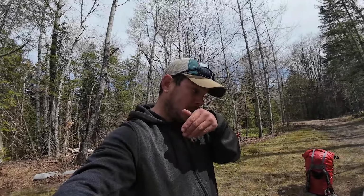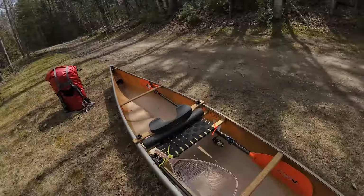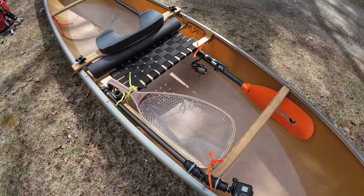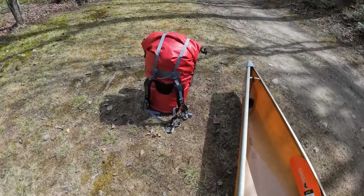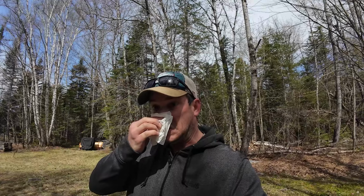All right, everybody, here we go. Ready for the 1 mile portage. Here's the boat set up real quick. Everything's lashed in. The rubber twist ties, they're fantastic. There's my big old pack, ready to step off. Nose dribbles in full effect.